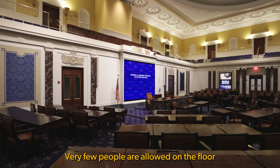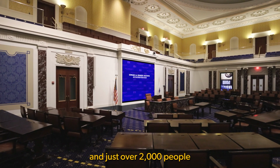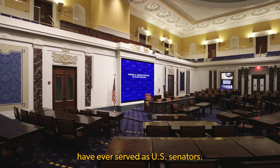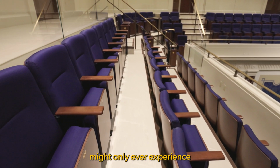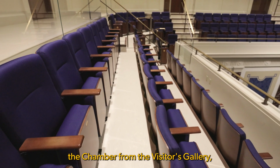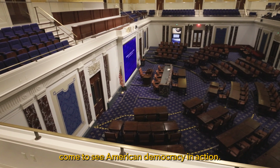Very few people are allowed on the floor of the United States Senate Chamber in Washington, D.C., and just over 2,000 people have ever served as U.S. Senators. Even family members of senators might only ever experience the chamber from the Visitors Gallery, where people from around the world come to see American democracy in action.